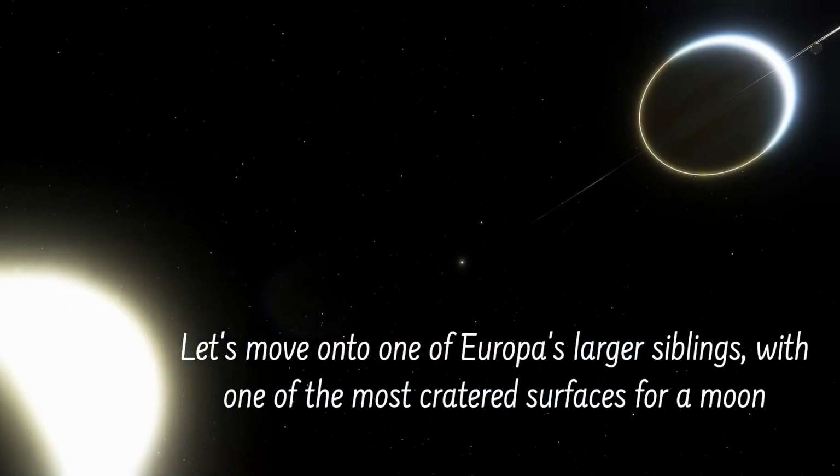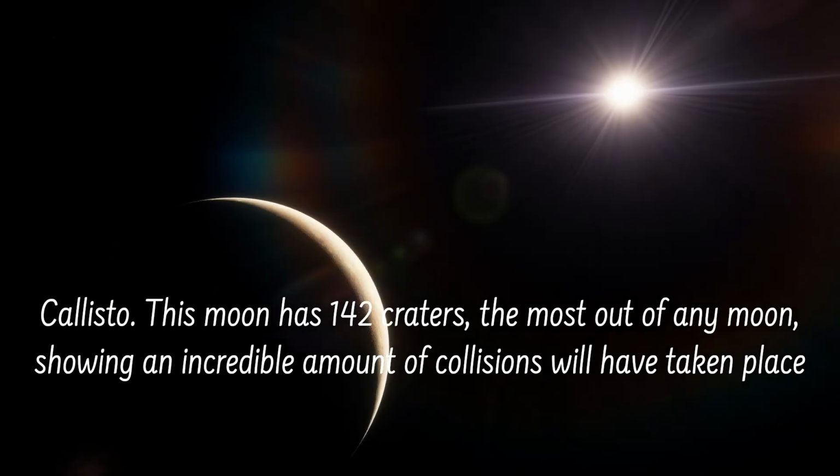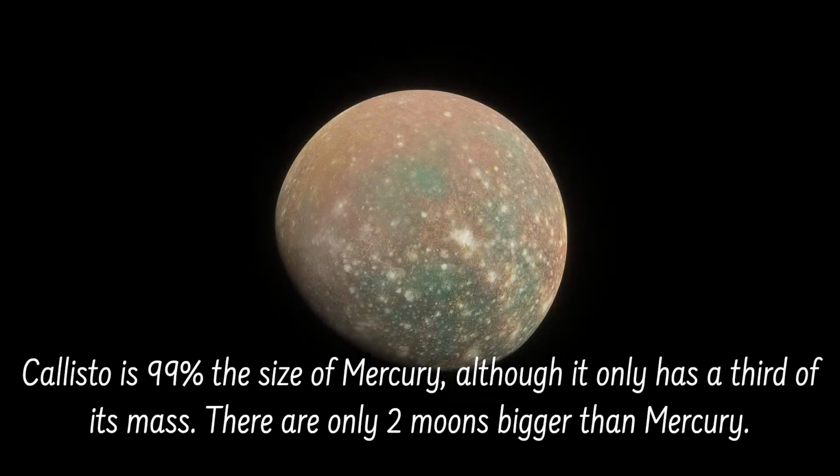Let's move on to one of Europa's larger siblings, with one of the most cratered surfaces for a moon. Callisto. This moon has 142 craters, the most out of any moon, showing an incredible amount of collisions will have taken place. Callisto is the second largest Galilean moon, and the third largest in the entire solar system, behind Saturn's Titan. Callisto is 99% the size of Mercury, although it only has a third of its mass. There are only 2 moons bigger than Mercury.